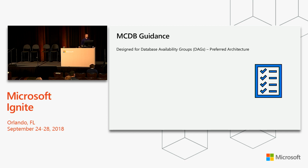Okay, a slide on guidance. This is just general guidance for when you want to deploy MCDB. Again, designed for DAGs and based on the preferred architecture. Stick to that. The second piece is 5 to 6% of SSD capacity relative to HDD is, we believe, perfectly fine for on-prem. We are perfectly fine with it in the service right now. If you want to go to 10%, you can. If you go beyond that, I don't see a way how you get significantly more benefit out of it. To avoid the hard drive slot tax, consider M.2 SSDs if you're looking for a hardware refresh anyway.